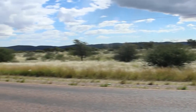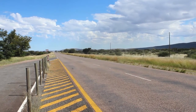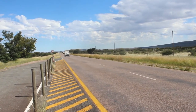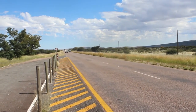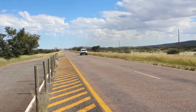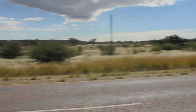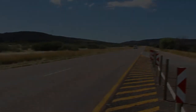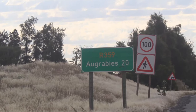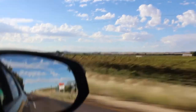Most of the N14 cuts across large stretches of open fields, but as you enter the Northern Cape, the route becomes more scenic, with mountains and blue skies in the backdrop. The drivers are also quite friendly along this route. After a good 920 kilometers, I've finally reached Augrabies, and the scenery is nothing less than breathtaking.